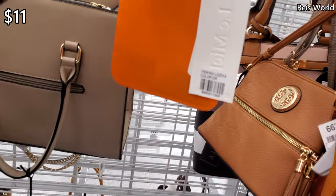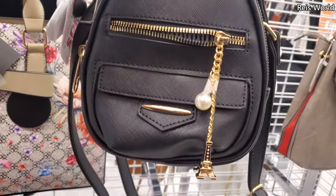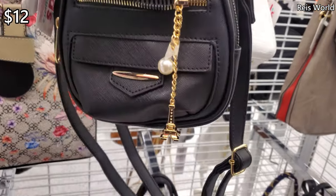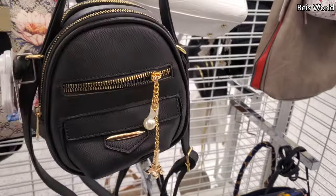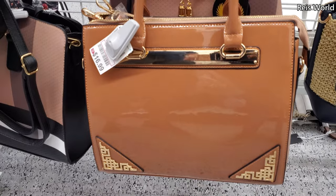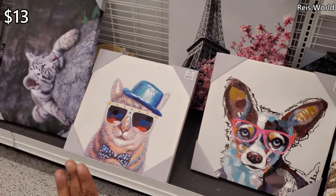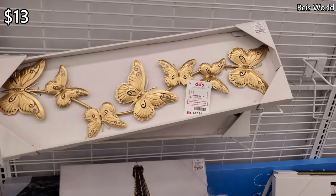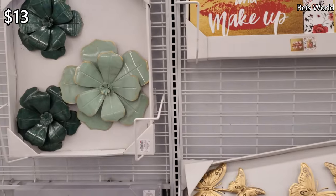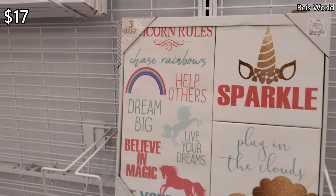This jelly one for $11. This one's really different and cute. It's $12. You get the little charm. And $17. A few wall art pieces. You got the cat and the dog, those are $13. Butterfly for $13, and that is $17. For a kid's room, it's $10.